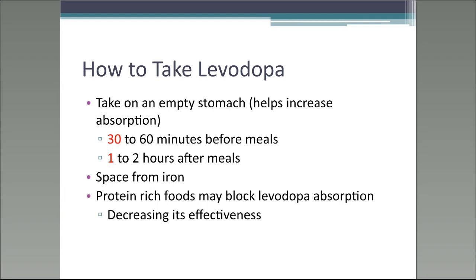You might have also seen that with levodopa there's a lot of counseling about avoiding and spacing it from protein, because protein can block levodopa absorption, decreasing its effectiveness. What that means is that levodopa and protein are pretty much absorbed at the same spot, so they'd be competing if you took them at the same time, right? So that's why spacing is so important, taking the levodopa on an empty stomach, so that when you take the dose, you don't have to worry about the competition and you get the effects from the levodopa and you're getting good symptom management.